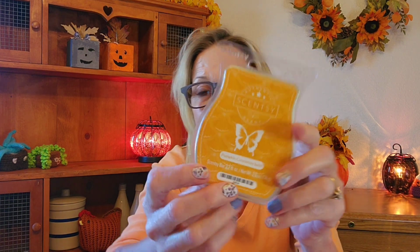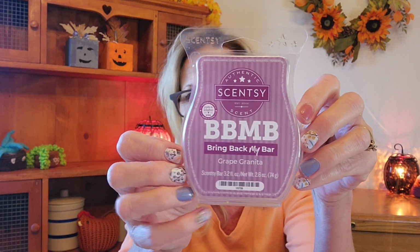All right. So, you guys, if I had to pick a favorite, and I do have a favorite, it's going to go to this candle right here, Apple Bourbon from Goose Creek. I wasn't expecting to like it, and it's just so beautiful. In fact, I burned it again this morning. And then second place is going to go to Pumpkin Cinnamon Swirl from Scentsy. And then third place is going to go to, from Scentsy, Grape Granita. I like this one a lot. So these are my top 3 faves for the month.